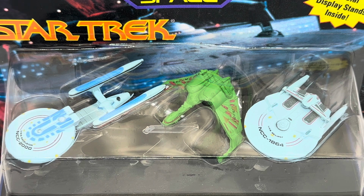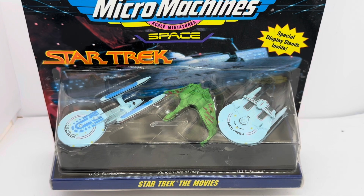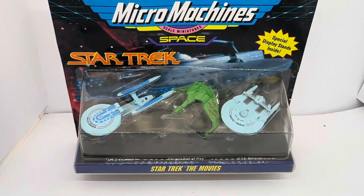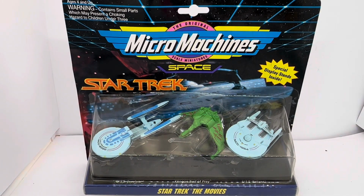Obviously, we're talking nearly 30 years on. Time has taken its toll. A lot of them have been thrown away, or they've just been damaged or no longer wanted and given to charity shops and jumble sales and bric-a-brac stores and things like that. So they've all seemed to have gone. So finding them now in this mint sealed condition is an absolute achievement and a half.